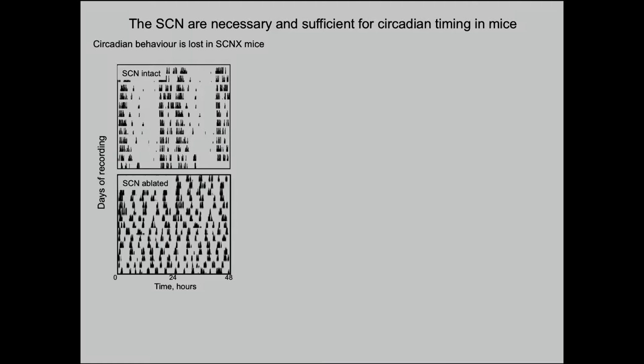We know it's necessary if the SCN is lesioned. This is a normal intact mouse. It runs in the anticipated circadian night. It's inactive in circadian day. If the SCN is ablated, then there's no circadian control to behavior.